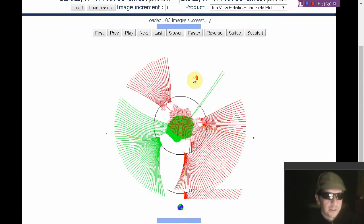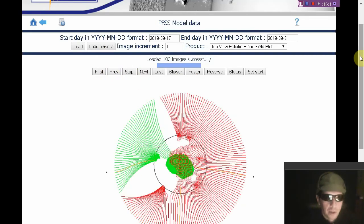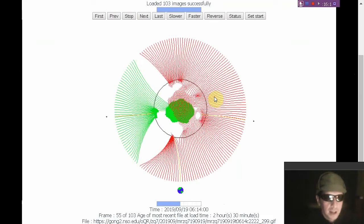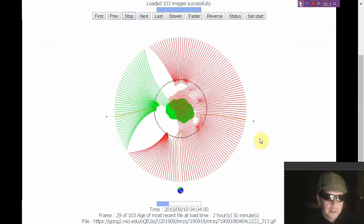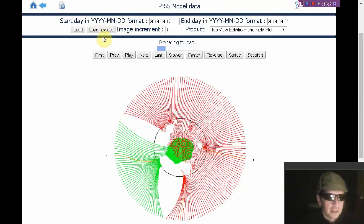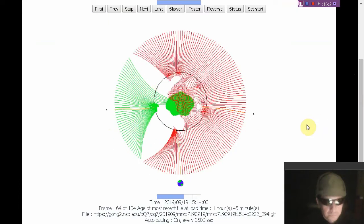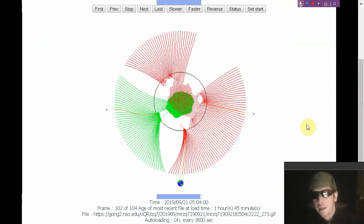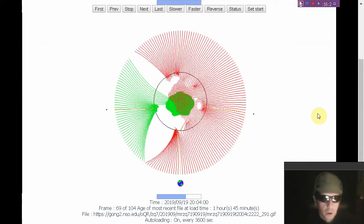Now we'll be watching this for the next days, as this is the only way we have any idea of what's going on the other side of the sun. We can't see it at all. Now, we can see it from STEREO A. STEREO B has been compromised since 2014. Keep in mind, this data is actually 1 hour and 45 minutes old. And keep in mind that magnetic environments can change with absolutely no warning.